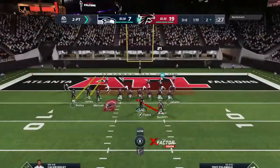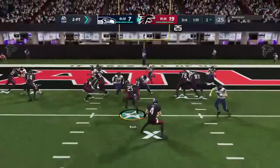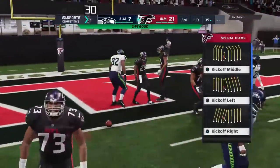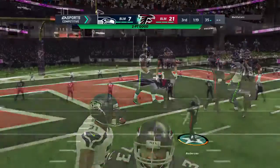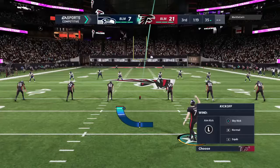Julio Jones. His 2nd touchdown of the night. And the Falcons will extend their lead. And he will get into the end zone to extend the lead by 2 more. That makes the score Falcons 21, Seahawks 7.